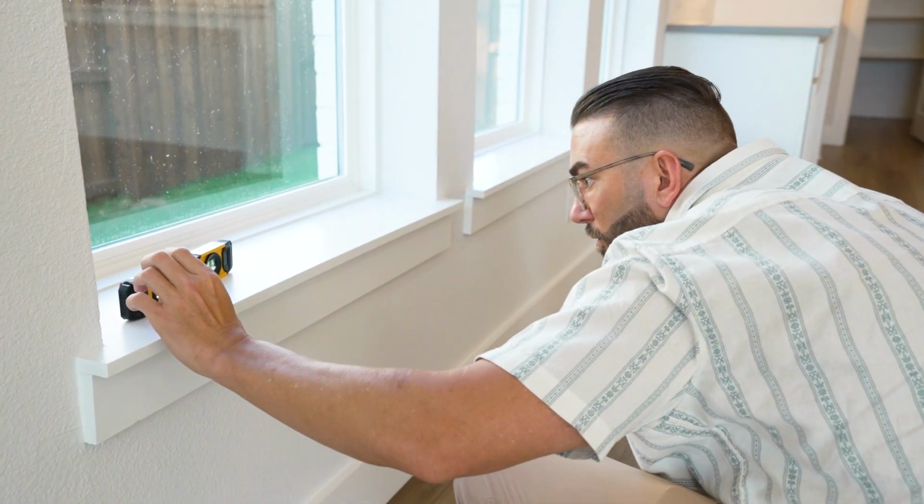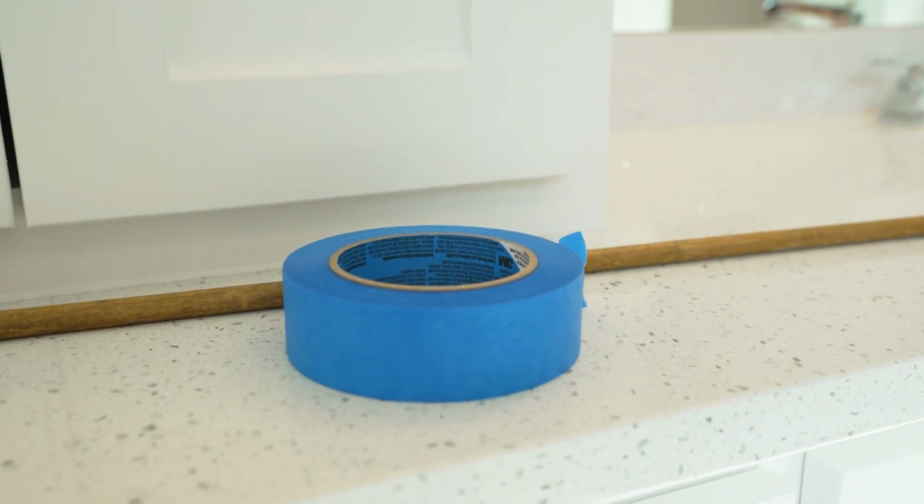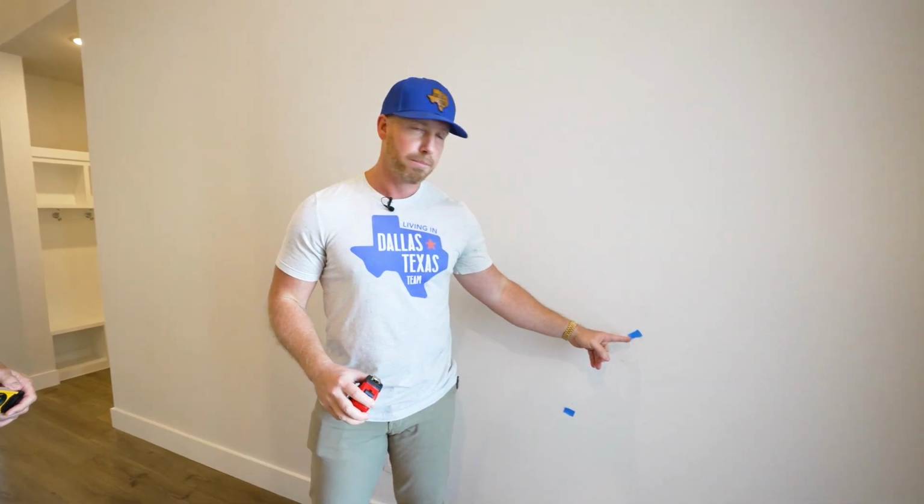I've got a tape measure. My man Travis, he's got a level. These are the types of things you wanna kind of have with you just to take a look, and you will have actual blue tape. So whenever you're walking through the house, you're gonna notice blue tape on the wall.